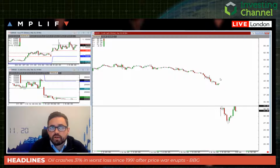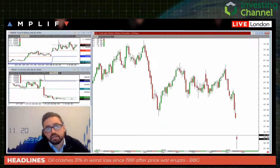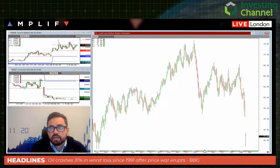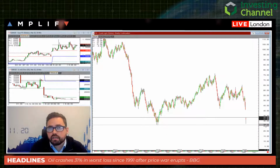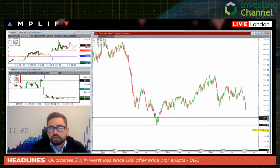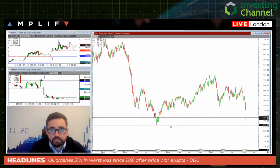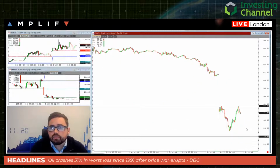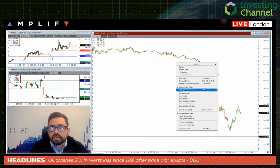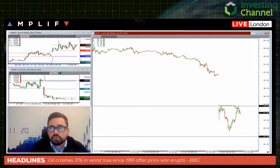Just having a quick look at oil here on the weekly chart. It's the lowest it has been since early 2016. You can see we were briefly within touching distance of that low that we had back in January and February, around $26. We didn't quite make it, but we did get to a similar level. Since then, we have had a bit of a rebound higher up towards 33.62, which is acting as a bit of a ceiling post where we open. So keep a close watch on that.